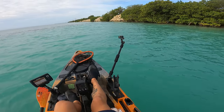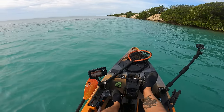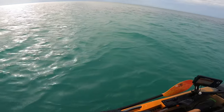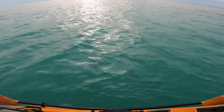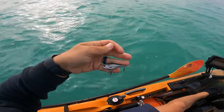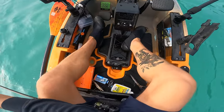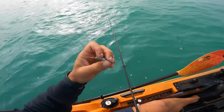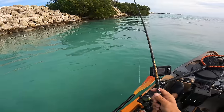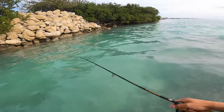There's a fish. This is charging me really fast. Oh, now I'm kind of nervous what this is, because I think this might be a shark getting chased. By the way, he's gone. Not a shark, yeah, whoa. Ouch. I guess it went hard on that fish, huh? Got an opened up hook and a broken point. This patch of mangroves look really good.